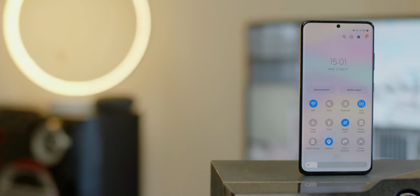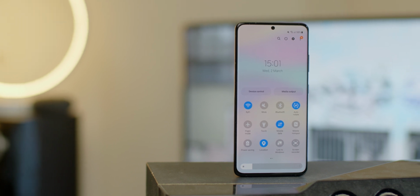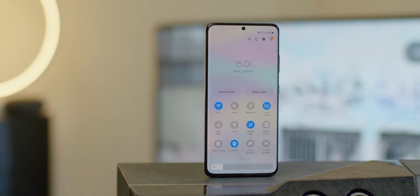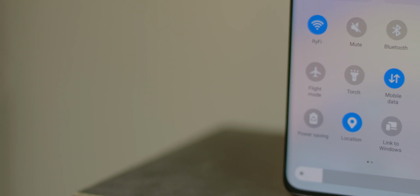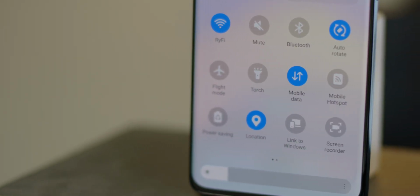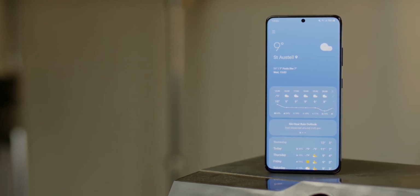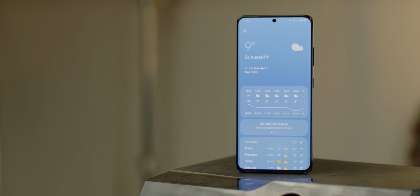Software is one of Samsung's strongest suits, and that's funny because back in 2016 when I started making YouTube videos on a regular basis, you couldn't say that. TouchWiz and Samsung Experience were heavy and bloated. One UI by comparison is fantastic, and as I've said in many previous videos, my favourite Android skin at the moment. My UK model has One UI 4 based on Android 12.